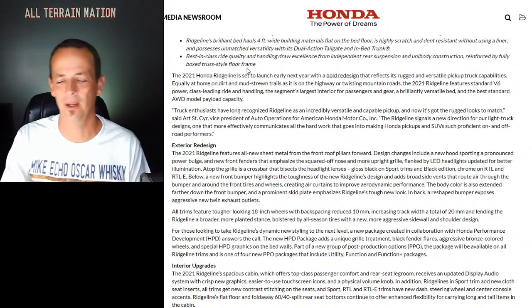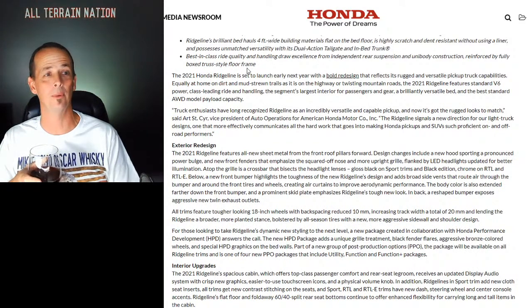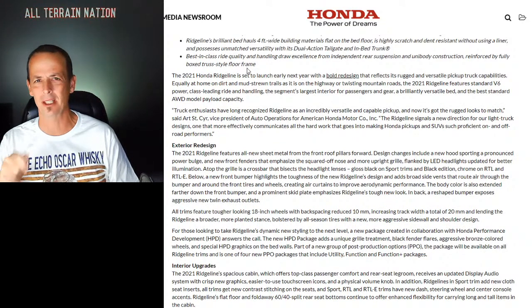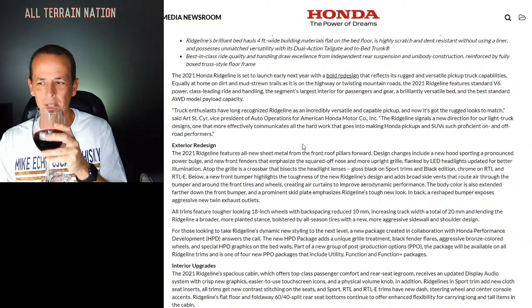Perfect for that. Now, my buddy Tim with Pickup Truck and SUV Talk did go camping in one of these things and found it to be super, super handy. There's all kinds of plugs in the back of this thing. I want to say there's a speaker, much like GMC does. There might be a speaker in the back tailgate. But let's go through the numbers here and we'll discuss.